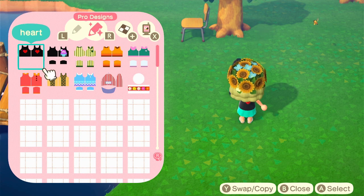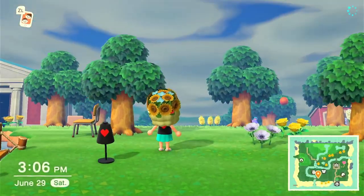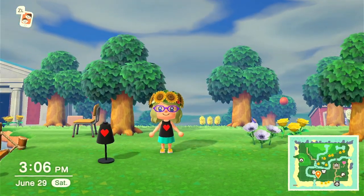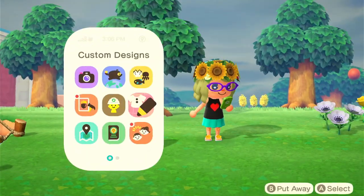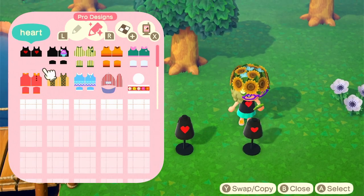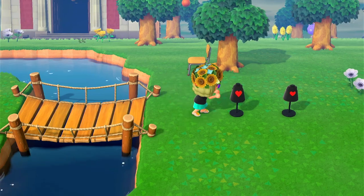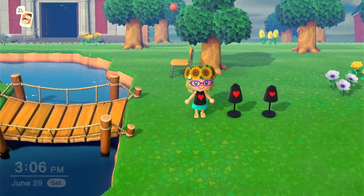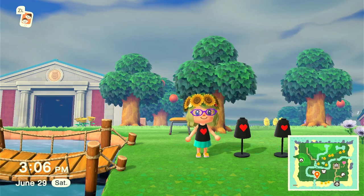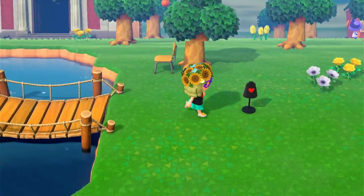Display here. I do believe that's the front. Yep, that's definitely the front. So now I'm going to stand here and display here. And that should be the back. As you can clearly see, you get a much bigger heart when you design it yourself rather than using the stamp. So depending on the size you want, you know.